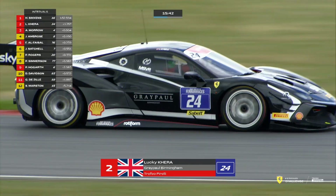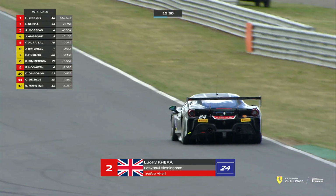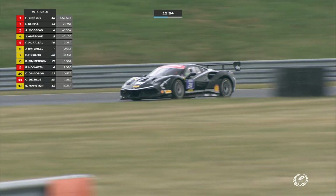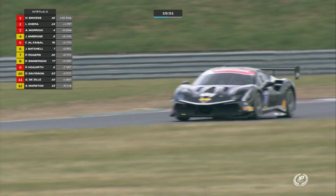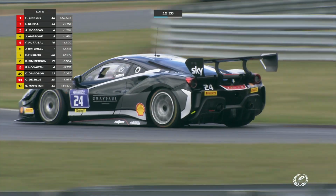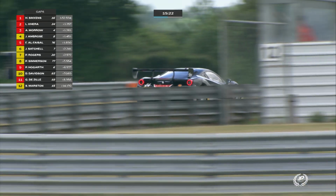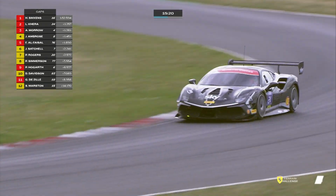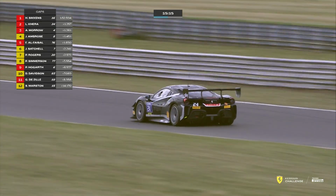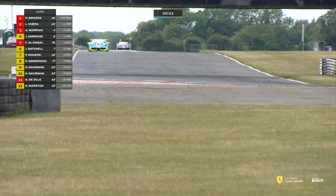Yeah, the only drivers into the 52s at the moment with a 52.5, compared to, as you say, Lucky Kira 53.8, and Lucky himself only 4 thousandths clear of Andrew Morrow for P2. So yeah, Lucky Kira here has got to find some pace around here. He knows it's there, and he knows it's underneath him. He's come off the back of a double win at Alton Park and pole position too at the last round. So he knows the pace is there, but for some reason it's just not quite clicking yet as we head towards the halfway stage of this first qualifying session.